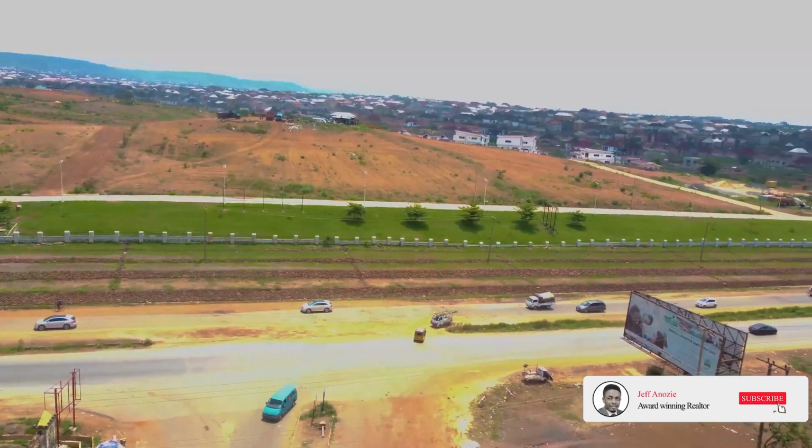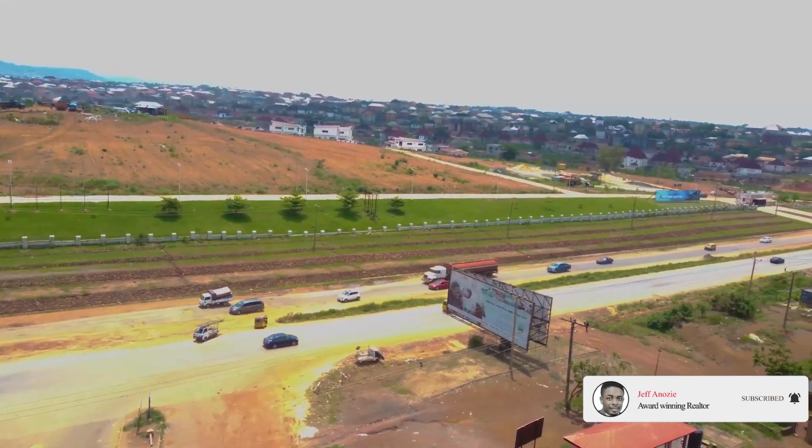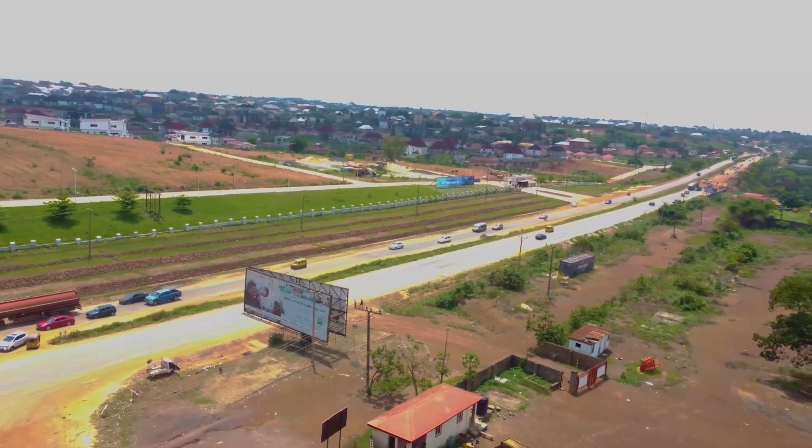So this is an update video of Centenary City Enugu. This is an update video showing you the updates from Enugu-Portharcourt Expressway to the new roads right inside Centenary and everything between.